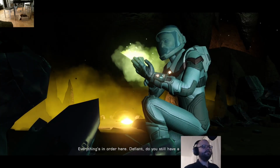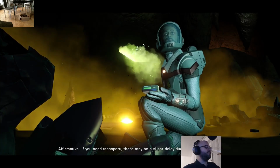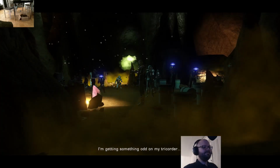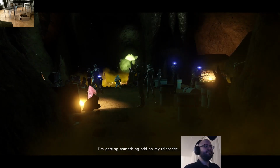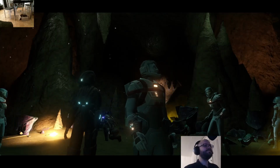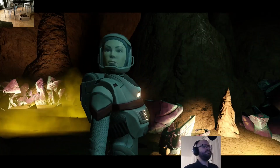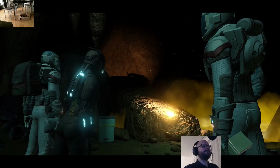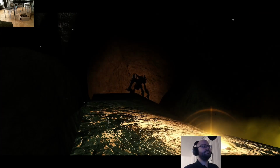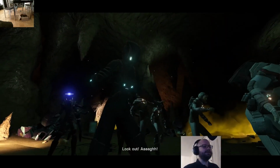Everything's in order here. Defiant, do you still have a lock on us? Defiant's not going to answer. If you need transport, there may be a slight delay due to pulsar emissions. I'm getting something odd on my tricorder. It's bugs. They're so going to come and eat us. Up there! Maybe it's a super bug.